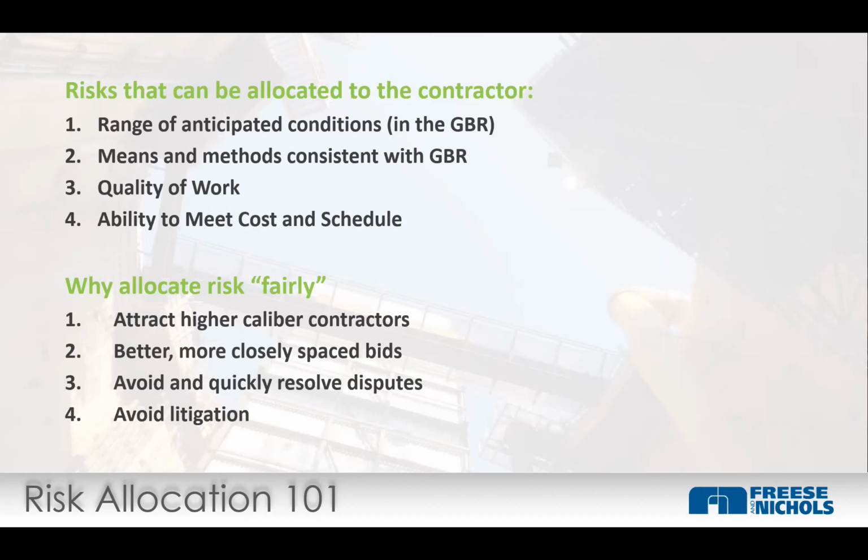But you want to allocate that risk fairly, and using a GBR is considered a best practice and fair because you want to attract the highest caliber contractors. In most cases, still, we're using low bid construction contracts, which is not inherently a problem, but we want to make sure those people that are attracted understand that the market is fair for the bidding. When we have a fair bidding with good information, we generally have more closely spaced bids because everyone's relying on the same data set to develop their documents. No one's going out on a limb, drawing conclusions off limited information.